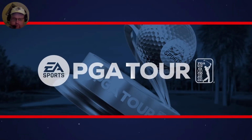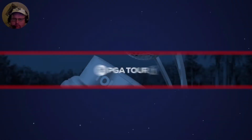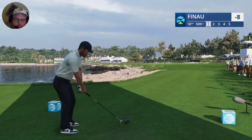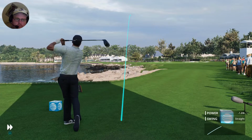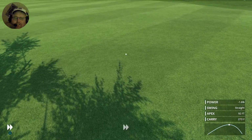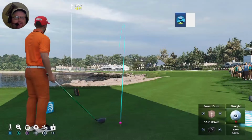Well, you're not just playing the 18th hole at Pebble Beach, are you? You're taking a moment to soak it all in. Stand on that tee box, look out at the Pacific Ocean, think about what's happened here, who's played this hole, who's made history here, and then you let it rip. He hits the tree top, and comes out over the other side. That's not bad for him.